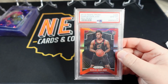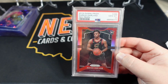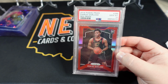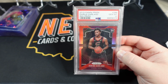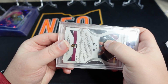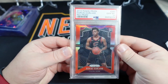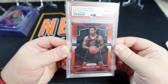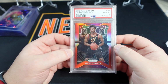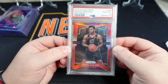We have a Darius Garland True Red out of $2.99, PSA 10. I picked this up for a little over $600, give or take. Out of $2.99. Absolutely stunning card. One of these actually just sold the other day for $900 in the week or so since I bought this one. But absolutely great looking card.